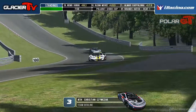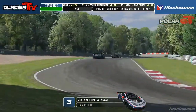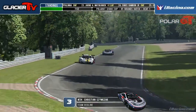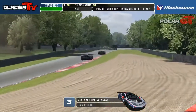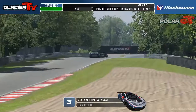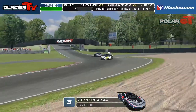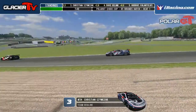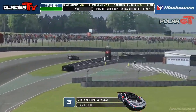Indeed, and I'm intrigued because this will be Christian Shimjack's third top five finish of the cup, and he's really looking to have a good second half of the season here, try and climb himself up a couple of spots in the standings. It does look as though he does struggle in dirty air, however. Rocco Baroni is able to pull out a good couple of attempts that last lap as Norby Kiss continues to dance away into the sunset in that number 17 car.